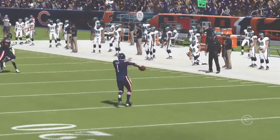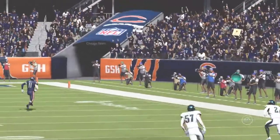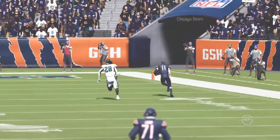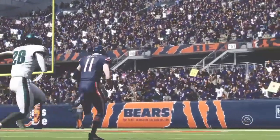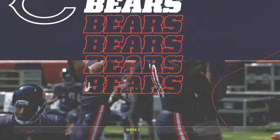Now, first quarter, and this lead is already getting into dangerous territory. They better be careful on the other sideline. Yeah, it feels a little bit more like a basketball game where one team is pressing and that team can't get the ball over half court.